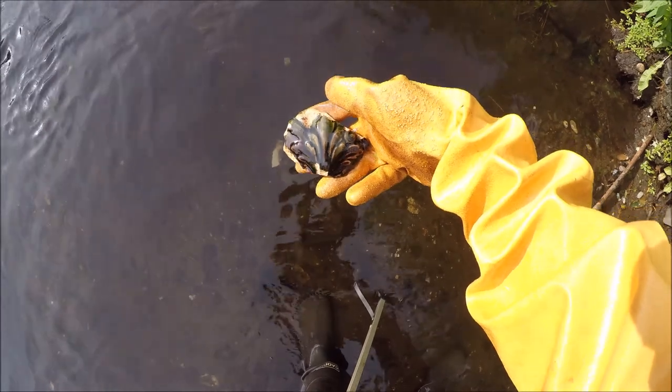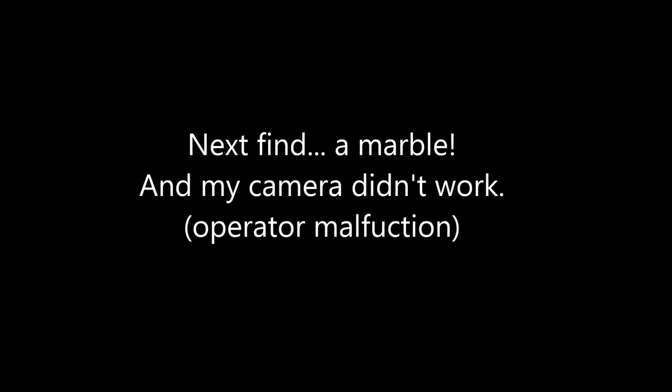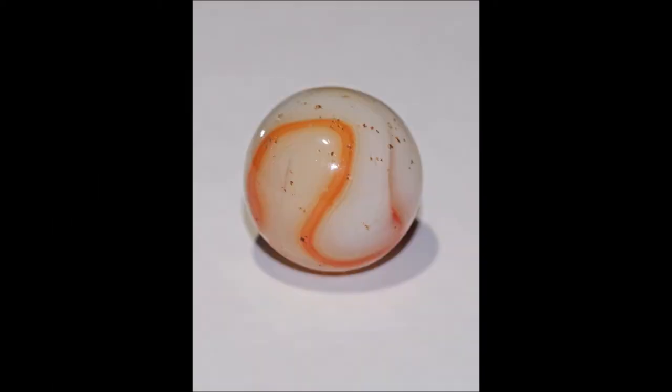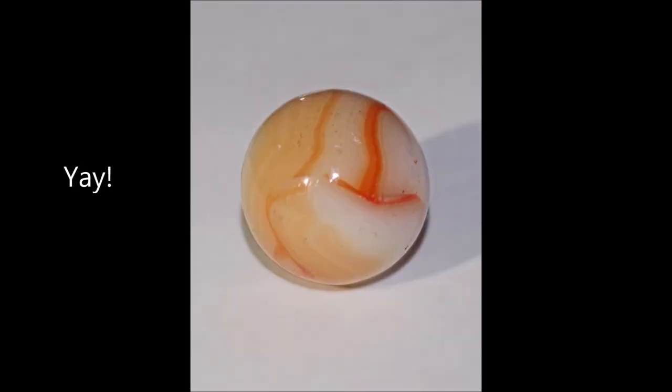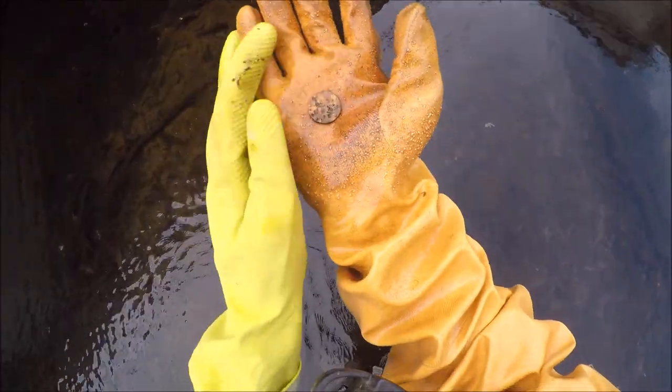That's pretty. On the way out, another penny. Another grubby Lincoln Memorial.